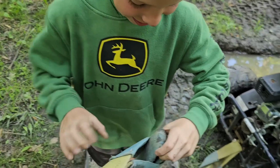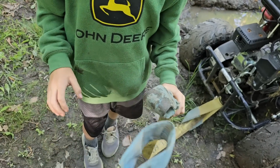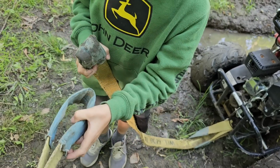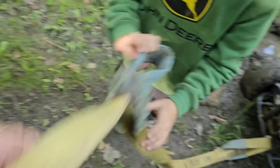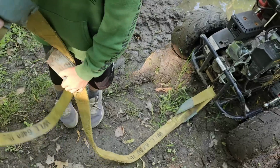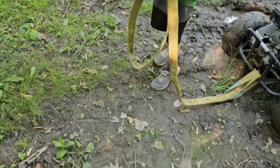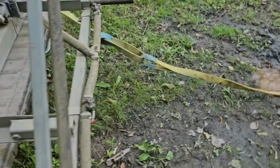Okay, do the same thing again. No, not like that. Put that one through this one. This one? Put that through there. Open the one in your hand up. There you go. Hold that. Put this end through that one. Pull. Alright, now we got to get our clevis. I don't have a hitch receiver on here.